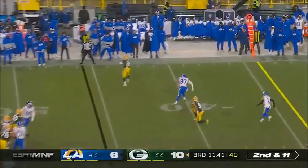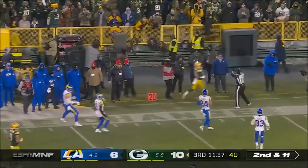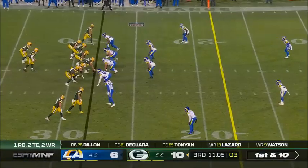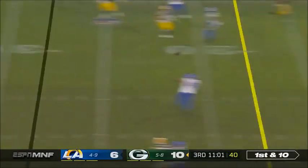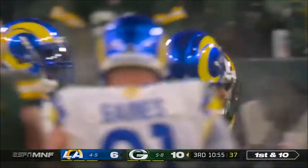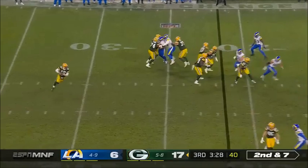Second and 11. Here's Dillon out of the backfield. Hoyt can't force him out before A.J. Dillon gets a first down for Green Bay. Had a lot to overcome with some of the drops early in the year. Rodgers protected over the middle. Pass is gunned in to Watson. 15 yards to the rookie from North Dakota. He's got a really bright future wherever he might end up playing along that line.